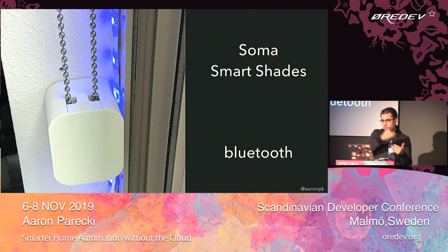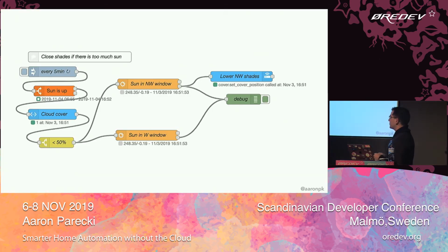But once you've got all of these things hooked up, now you can actually start making some rules. So let's take a look at one of the Node-RED rules for this. So this is a timer at the top. Every 5 minutes, check if the sun is up. Check the cloud cover to see if it's cloudy, because if it's cloudy, there's not going to be any sun in the window. If there's no cloud cover, or less than half, then check: is the sun shining in this window right now? And if so, drop the shades.